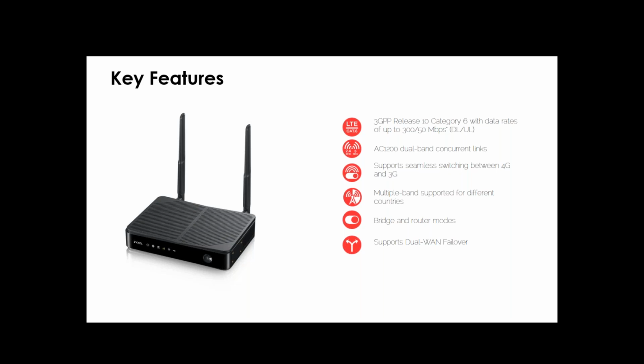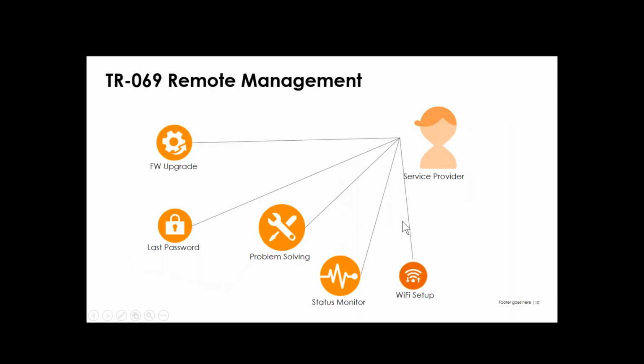If you want to use it in bridge mode, you can, but obviously as a mobile internet device, you're probably just going to use it in standard router mode. And as I just mentioned earlier on, it has dual WAN failover capabilities. If you are a service provider and you wanted to use this as some kind of fixed wireless access solution, it supports TR-069 remote management, which if you're in that game, you know what that means. If you're not a service provider, just ignore this.